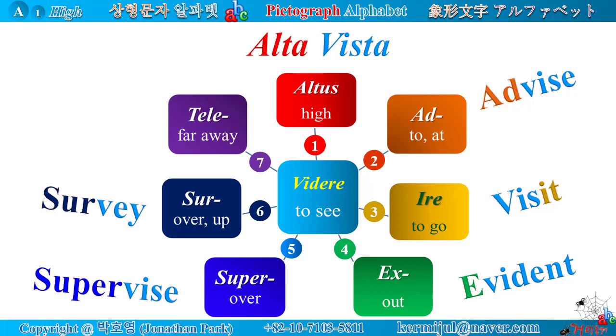Latin prefix tele means far away from something. Latin prefix tele and Latin root videre make the word television. Television means a system for converting visual images with sound into electrical signals, transmitting them by radio or other means, and displaying them electronically on a screen. And television also means a device with a screen for receiving television signals. Literally, television means seeing something that is distant, far away.